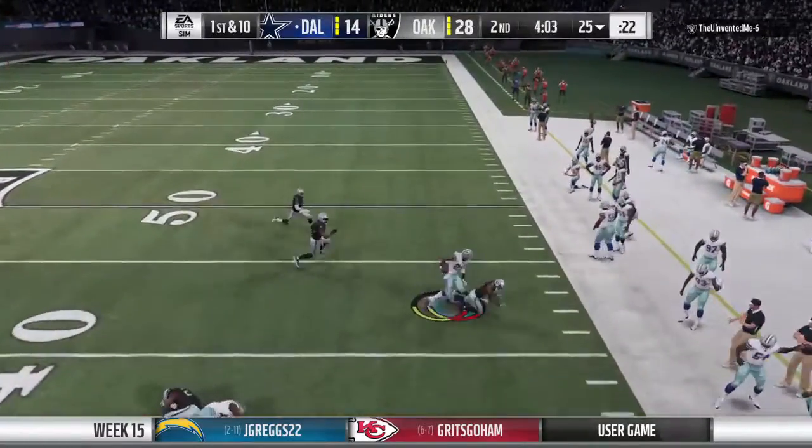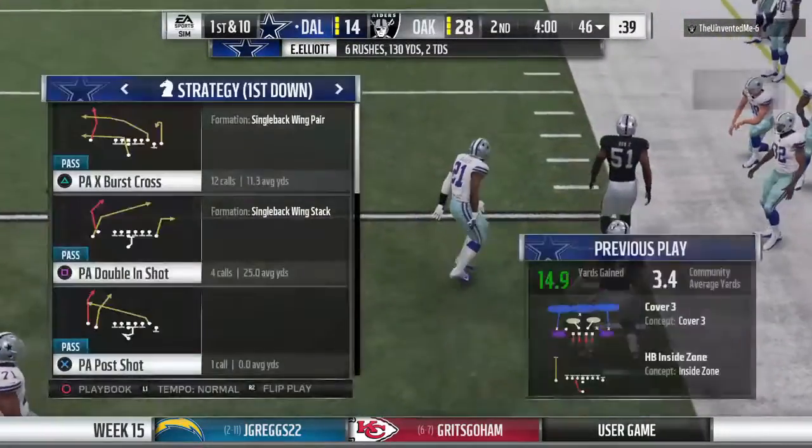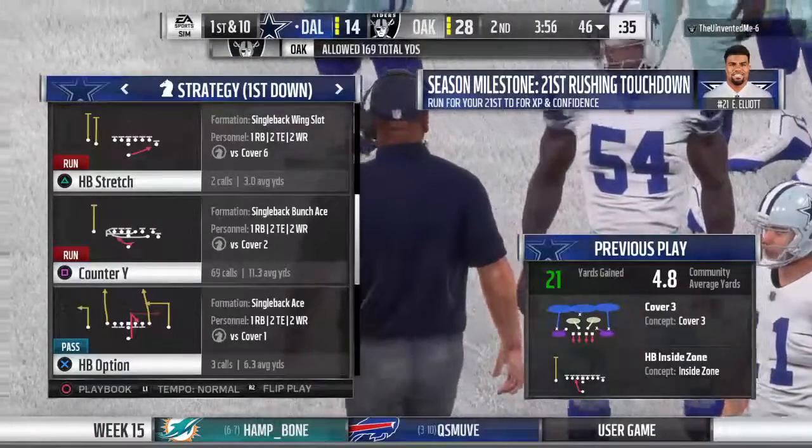They'll start the drive with Elliott. They find some open field here. And they're going to get this one all the way out across the 45. That's good for 21 yards and a first down.